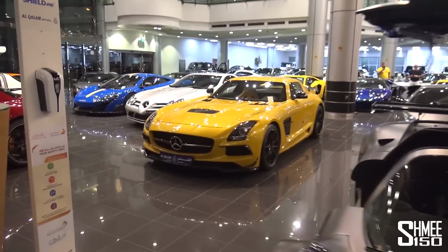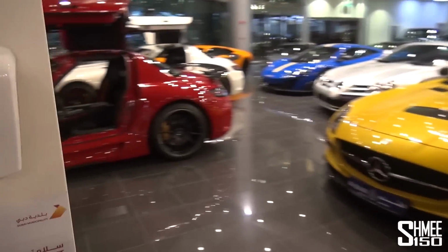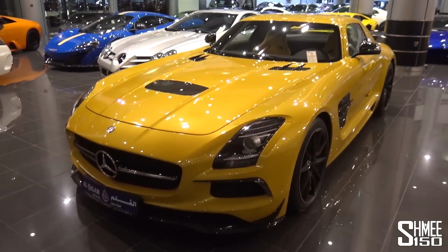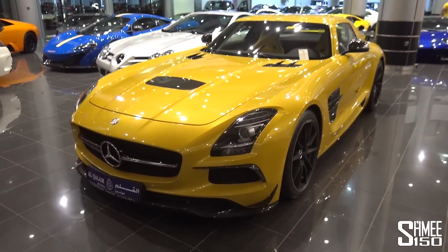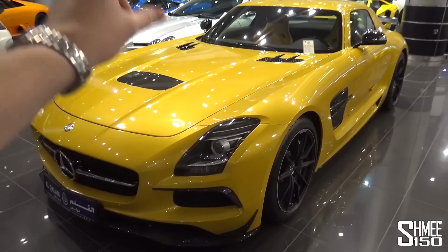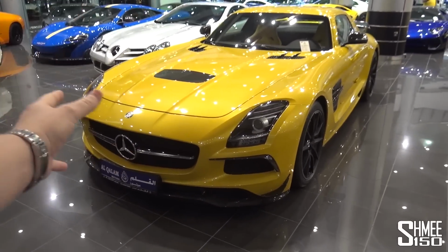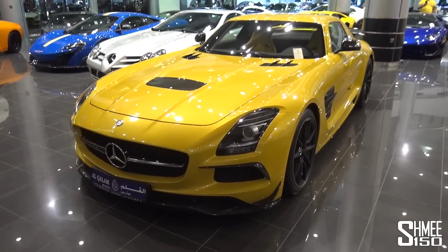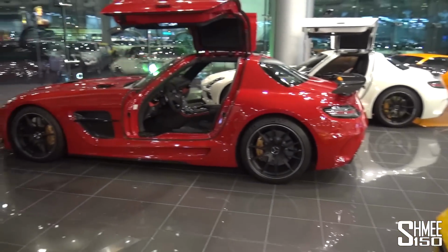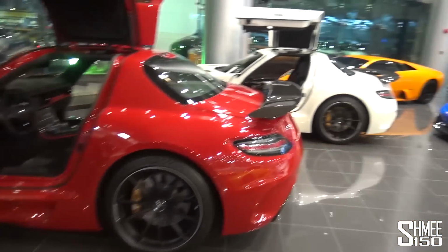But I'm going to come to this side where we have not one, but 3 SLS AMG Black Series. This yellow car, Solar Beam Yellow, is actually one I've seen on a previous visit when it's been up for sale. It's a car in a colour that I love, but you'll know that I didn't go for Solar Beam Yellow on my SLS Black Series, saving it for the GT Black Series, which we're going to be seeing a lot more of in the coming months. But the other 2, the red, I think that suits the car so well. The white also.